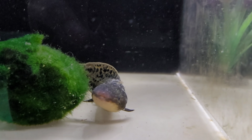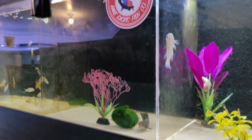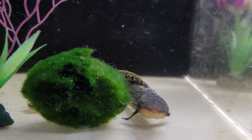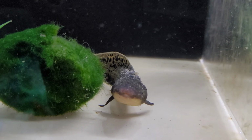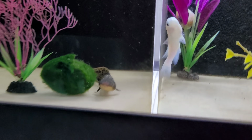He's super awesome. He eats a lot, but I think he's definitely due for an upgrade here soon, maybe in a week or two or so when I come back from Vegas. But man, am I impressed at how fast this little lungfish is actually growing. It is surprising to me.